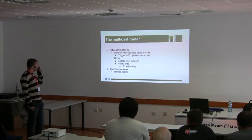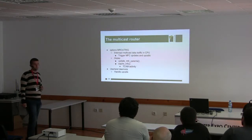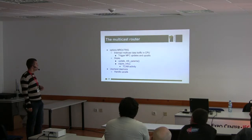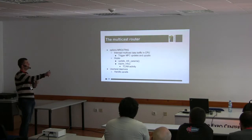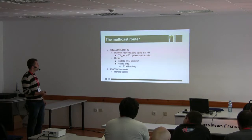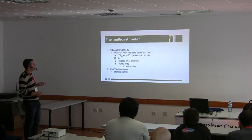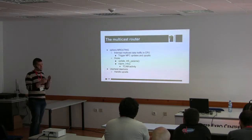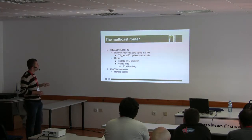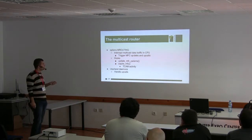The multicast router. Well, we use FreeBSD's implementation, options MROUTING. To me, it works well in our application. We need again to intercept multicast data traffic in the CPU so that we know the source IPs of certain multicast streams. This is how we trigger MFC updates and upcalls to us so that we can populate the cache there. We have placed hooks here and here, and this is how we can track the TCAM activity.